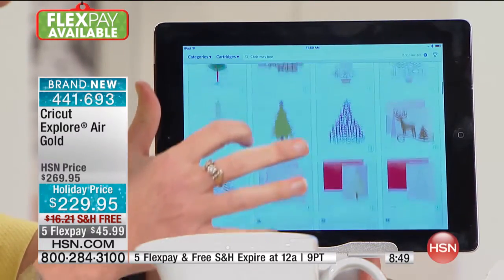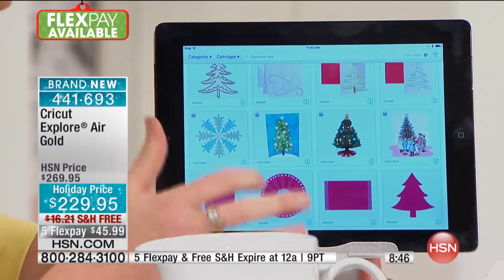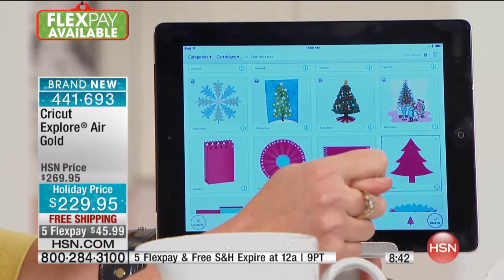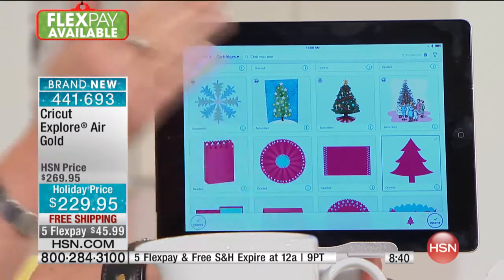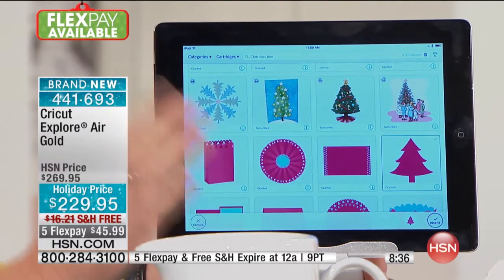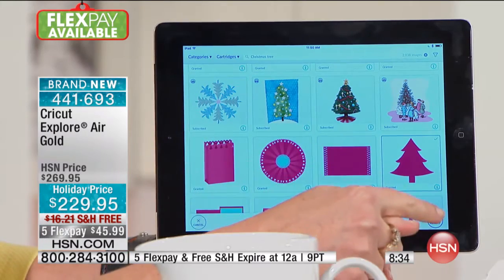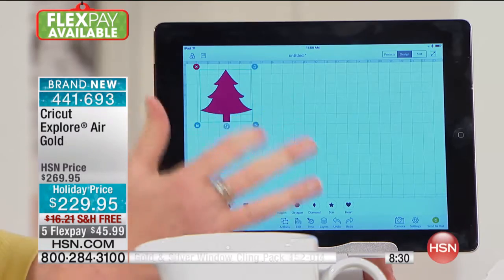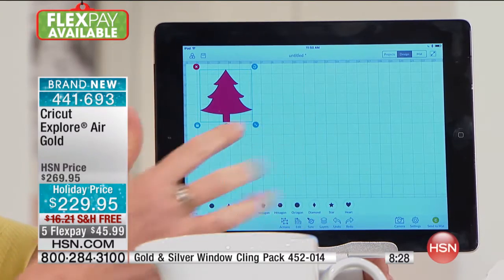So look at all of these Christmas tree options. I want to show you guys some window cling. So I'm just going to pick this really easy tree. Boop. And gold and silver window cling is one of the other items available today. My friends, get it while the getting is good. If you buy nothing else today, get the window cling because I have not seen it in those colors before. It's so much fun. So I've got this shape.